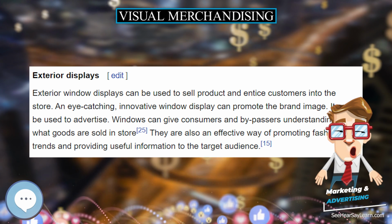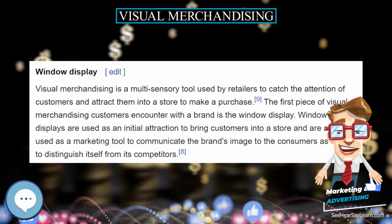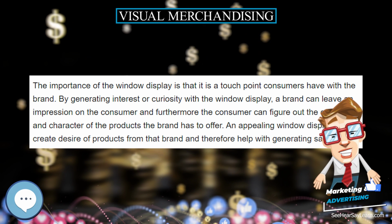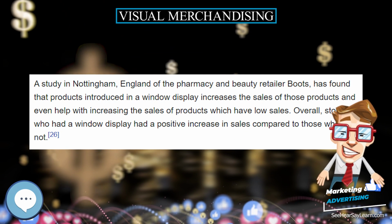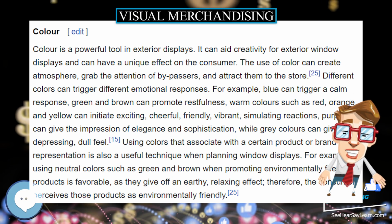Color. Color is a powerful tool in exterior displays. It can aid creativity for exterior window displays and can have a unique effect on the consumer. The use of color can create atmosphere, grab the attention of bypassers, and attract them to the store. Different colors can trigger different emotional responses.